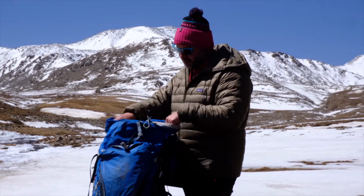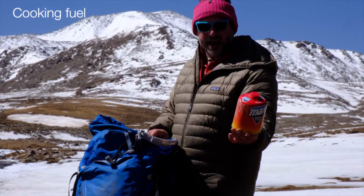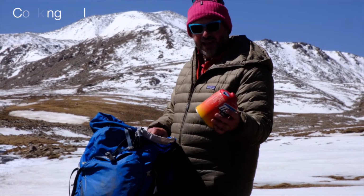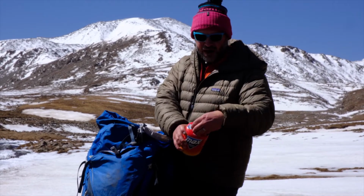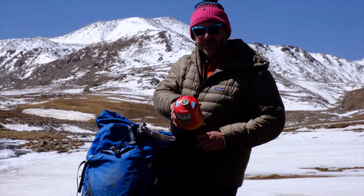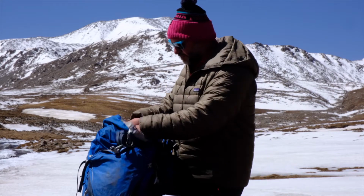Okay? So first thing we got here, this is our camp fuel, okay? This is an isobutane fuel. You can buy this at any camp or outdoor store. And you can carry this. Make sure you put the top on. That's going to keep it nice and clean, and I'm going to show you how to connect that in just a minute. Okay, so we got our camp fuel.